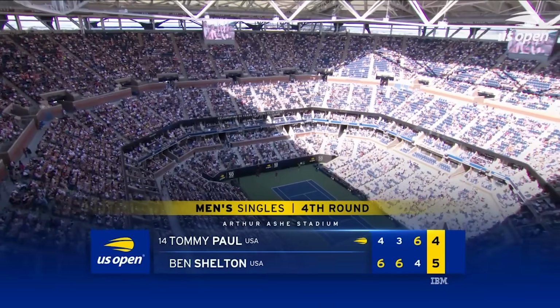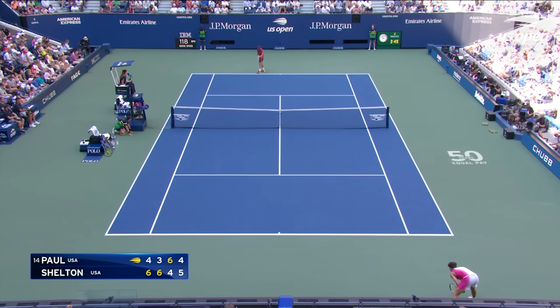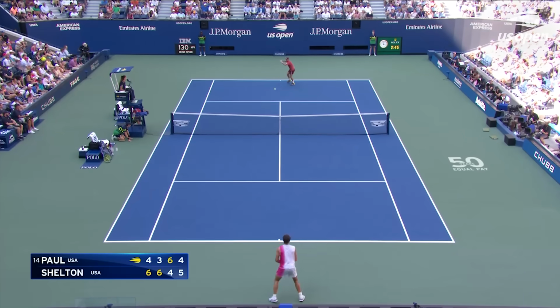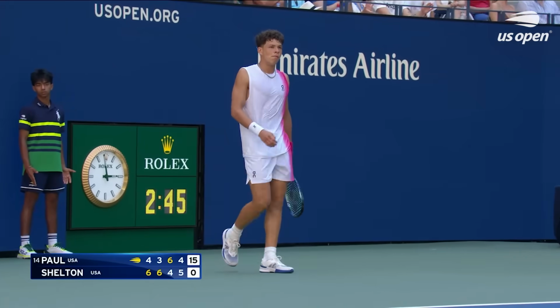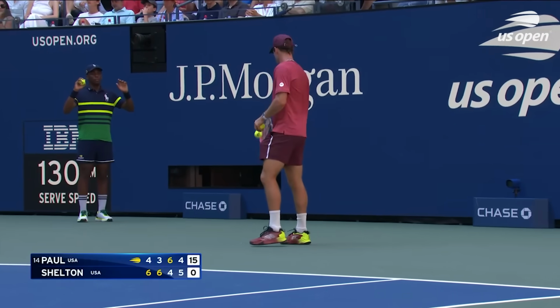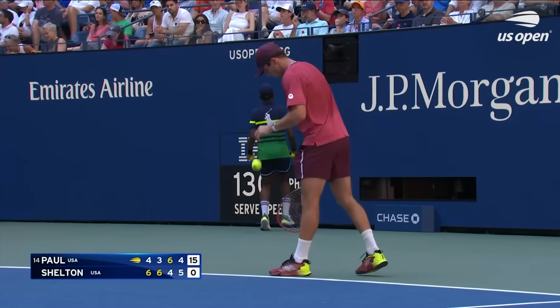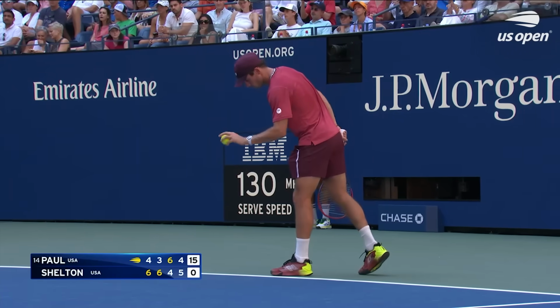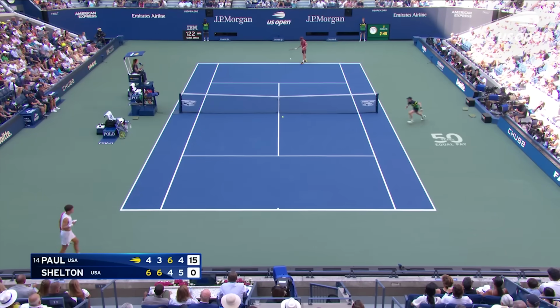It's a set game for Shelton. Paul serving at 4-5. Shelton was sort of alluding to the fact that Paul doesn't have much on the forehand wing. It's certainly a side that Paul has shored up pretty impressively. Hard to get to 14 in the world without solid plays off both sides. Yeah, he's definitely hitting that shot bigger, but Shelton saying he's not really afraid of that shot. He doesn't think he can hit it through him enough times.